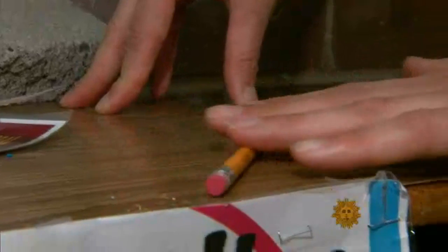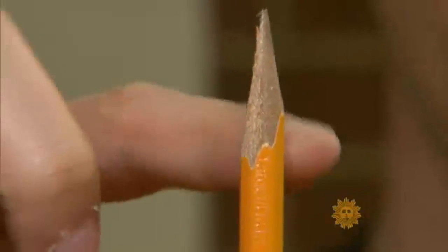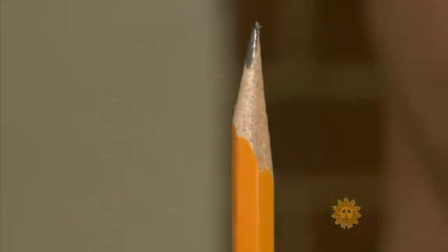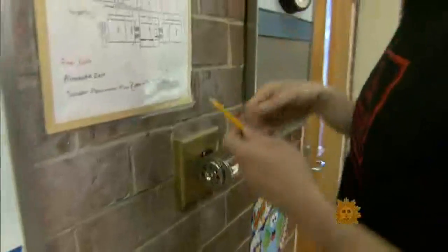If the wood isn't perfectly straight and the lead perfectly centered, this is very annoying when this happens. Then the point may not be on point. There's a lot of wood on this side, and then as we rotate the pencil, you see that on this side there's more graphite exposed. That's right, he said graphite, not lead.